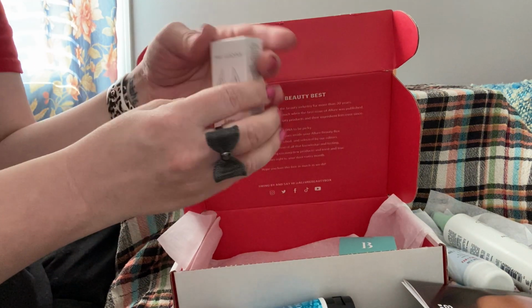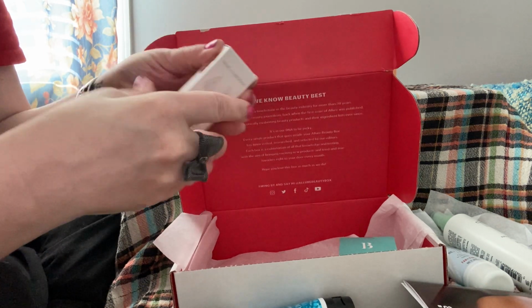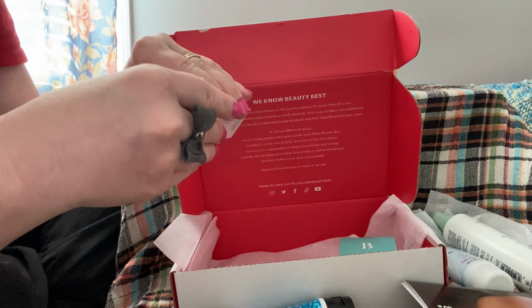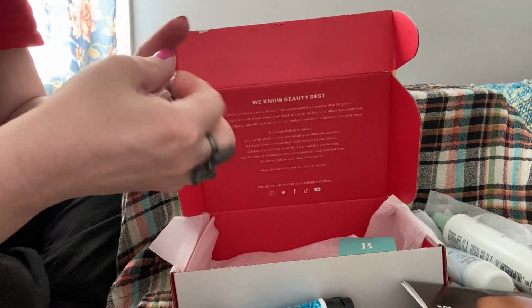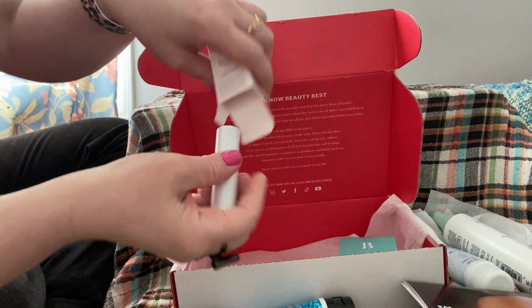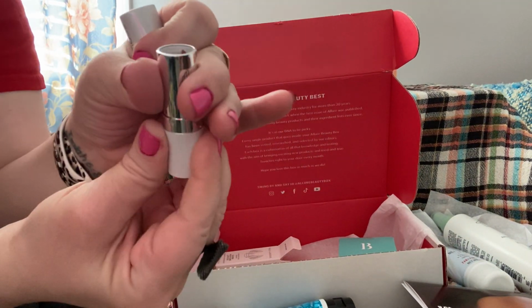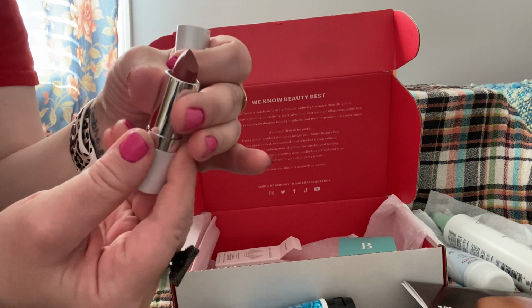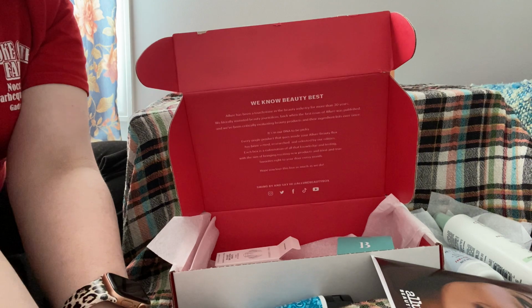Nothing bad in it for me. Let's watch it. Vintage Rose. We're pretty much sure it's going to be a brownish pink just based off the name in the packaging, but you don't know till you try. Yes, that's what it is. It is almost the same color as this bedspread down here.